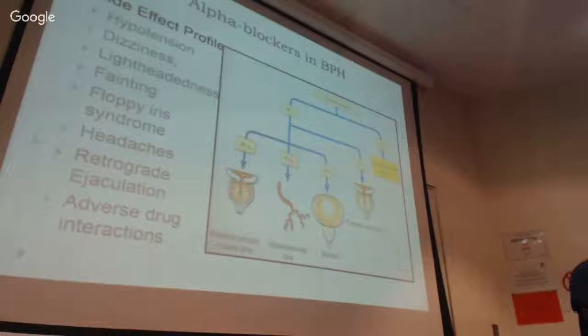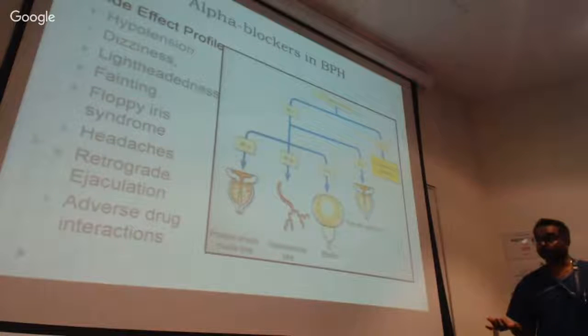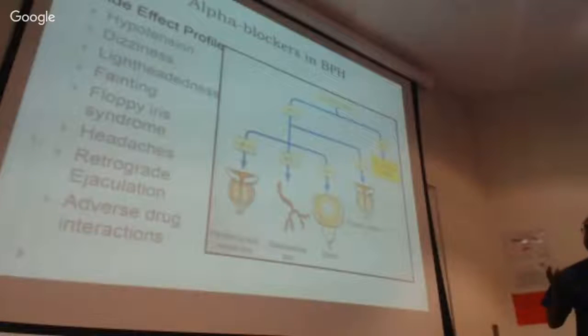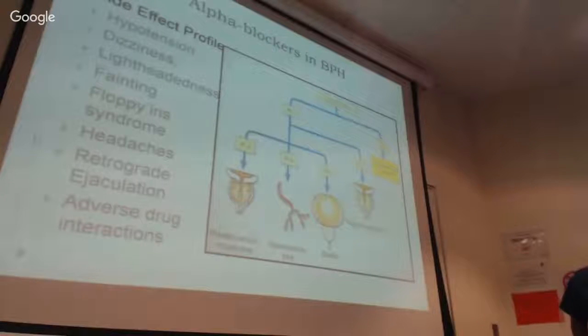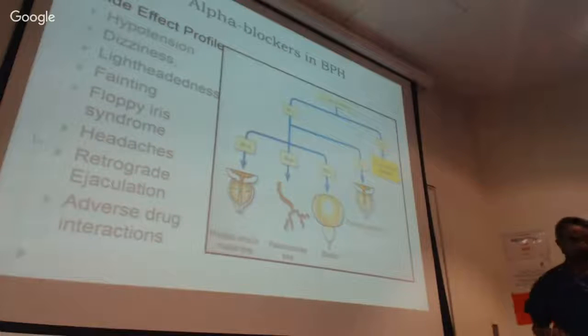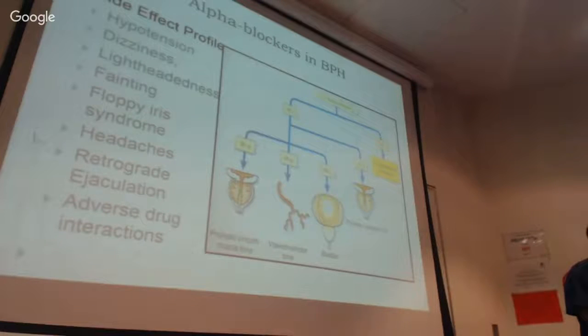Of course, they have side effects because there are alpha receptors everywhere. There are alpha receptors on your blood vessels, the bladder itself, and in the eyes. And so people can get quite significantly hypotensive if they've already got blood pressure problems. They get dizziness, lightheadedness, fainting. Retrograde ejaculation. Does anyone know what that is? Ejaculation into the bladder. Yeah, so it basically goes backwards.